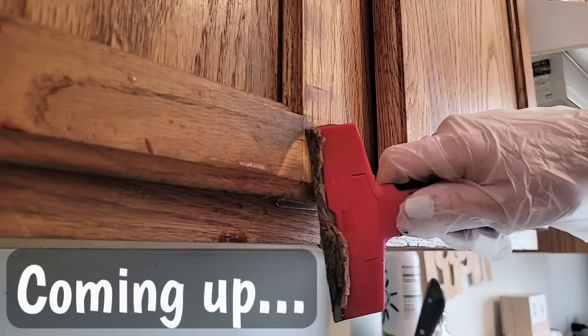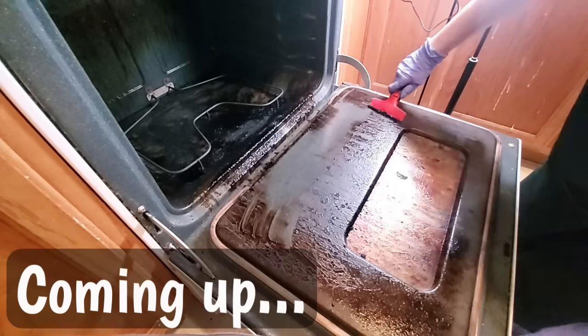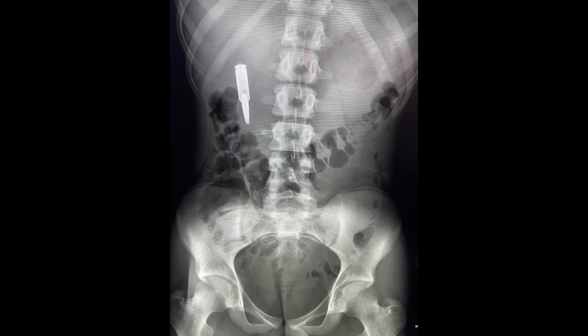Before I walk you through this house though, I have to show you what happened this weekend. This is an x-ray of my 15-year-old who swallowed a bullet. It was while we were out of town and got a call from the ER saying that my son had swallowed a bullet. And yes, I didn't believe them either. When I saw this x-ray, I could not believe the size of that bullet. Anyway, I won't tell you the whole story because it's kind of long, but I just had to show you that because it's a pretty impressive x-ray and kind of a fun story.